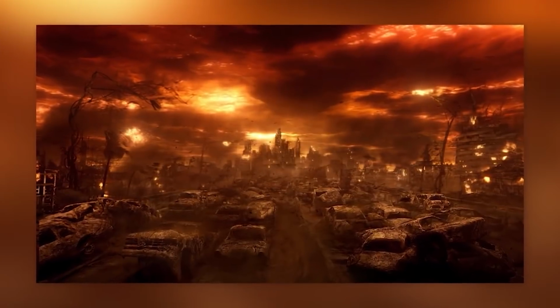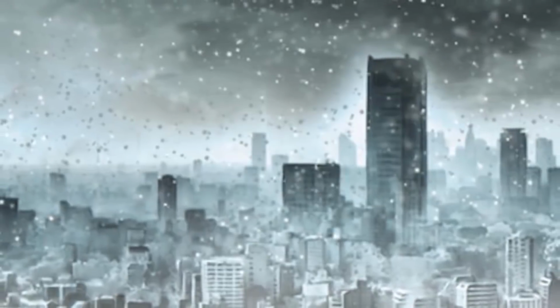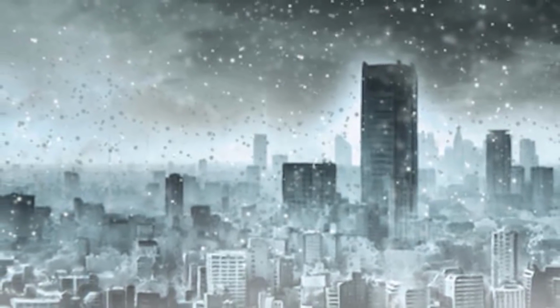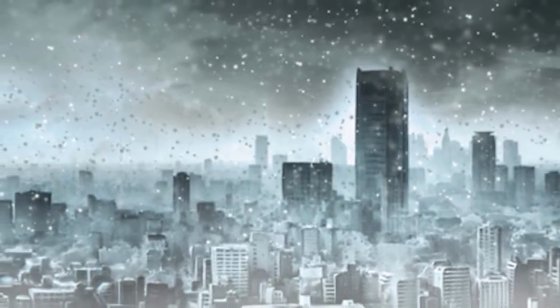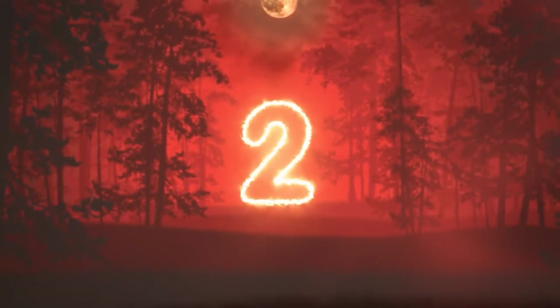A full-scale nuclear war would kill hundreds of millions of people directly, and the aftermath would do irreparable damages to the Earth. Nuclear winter is when the soot from the blast covers the Earth and effectively freezes it over. But these are all theories, and I don't want to personally live through one to find out what would really happen. Number 2, the sun.